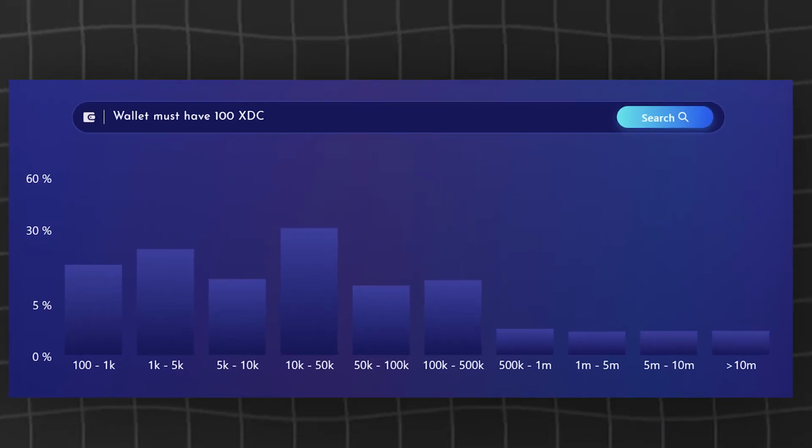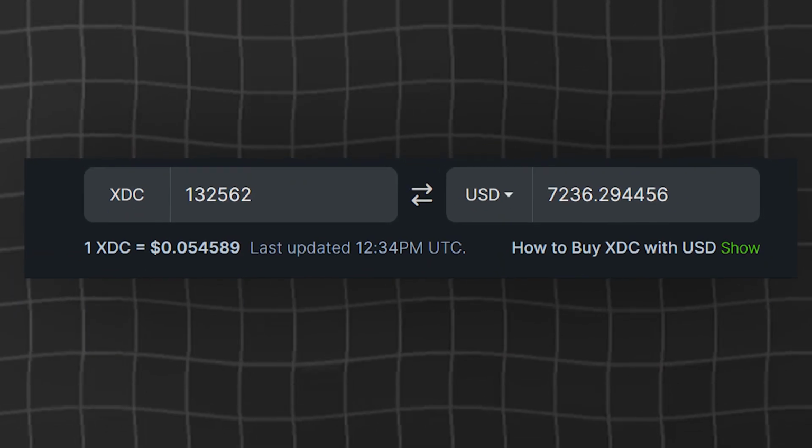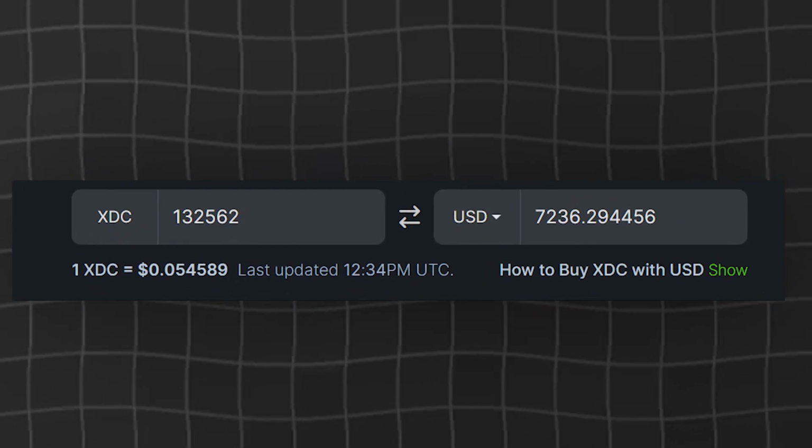Okay, so for the rich list, I was going to use XDC network, but it's currently not working, which was a spanner in the works, so I decided to actually do it manually from BlockScan. Now the bare minimum to be in the rich list is the top 10% levels, and for that you're going to need 132,000 XDC, which is around $7,200.